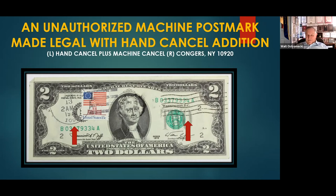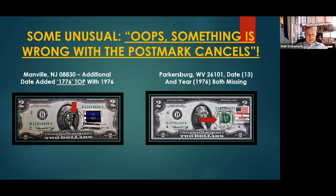I've only seen this one particular example. And I think it's kind of cool that you have something different to look at. All right, some unusual, oops. Well, let's take a look at being a rush day, being a problem for collectors. We find that there were some interesting things done to postmark cancels.